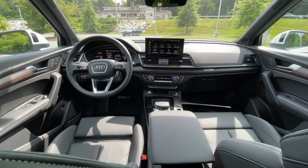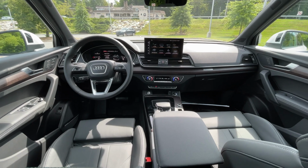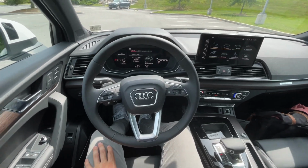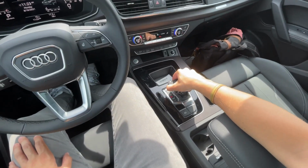I think we're just going to take this for a little bit of a drive and see how the driving dynamics are. And I'll see if those paddle shifters actually work at all. Let's go take it on a little bit of a drive around here. I'm going to give a little bit of an idea of it. So pop it into drive.